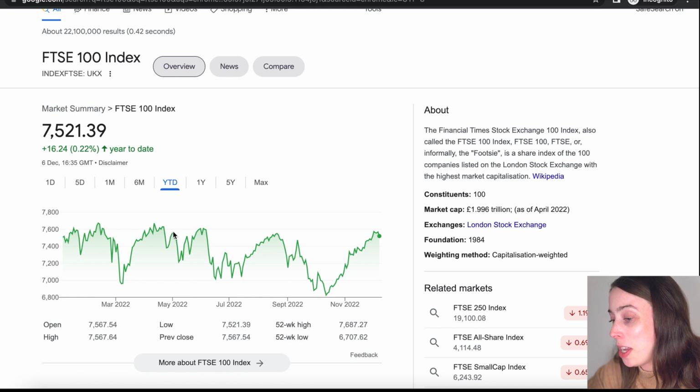FTSE 100 is actually doing all right year to date. It's not up by even 1%, but it's still doing better than the S&P 500. The S&P 500 has got so many big tech companies in it, which are just being hit really hard at the moment, as we all know. So yeah, the FTSE's doing all right now. The FTSE 100 is doing better than my portfolio because I've got that exposure to VUSA and the FTSE Global All Cap as well. So that's how my Vanguard portfolio has been doing recently.